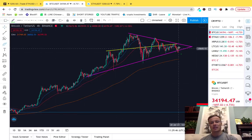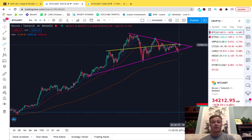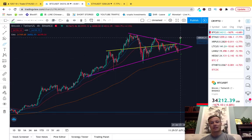So this gets rejected, we can see perhaps it breaking up, but we're running out of time in this triangle pattern here, and it's going to have to make a decision. So maybe it doesn't get rejected, maybe it comes back down further, or maybe we're going to break to the upside. Okay, right now, obviously that doesn't look particularly likely. There's always a scenario that we might be expecting. So always expect everything and wait for it. Wait for the charts to tell us exactly what we're going to do.